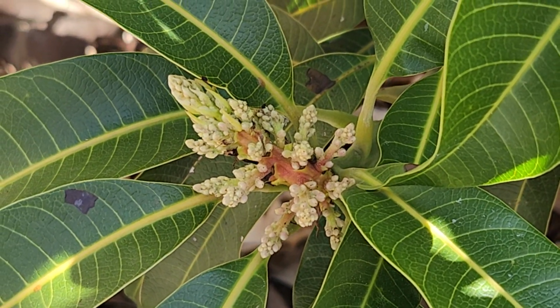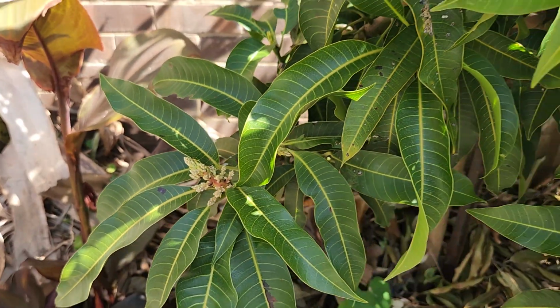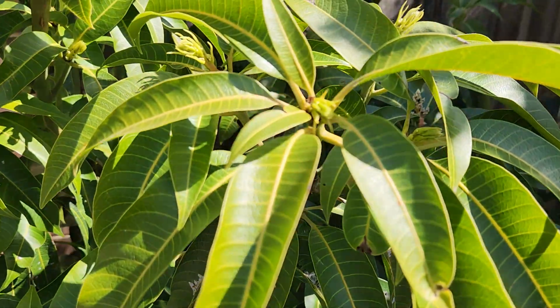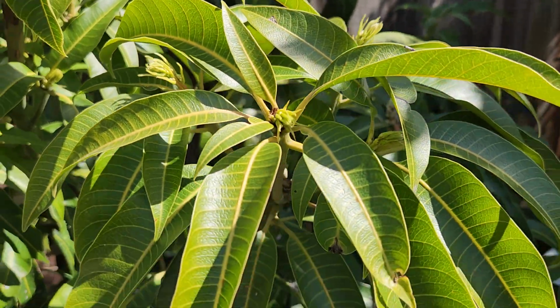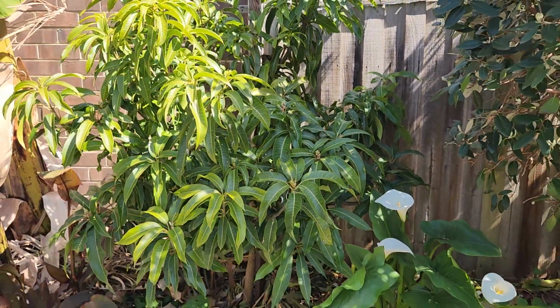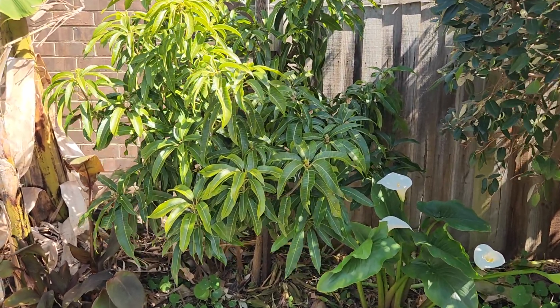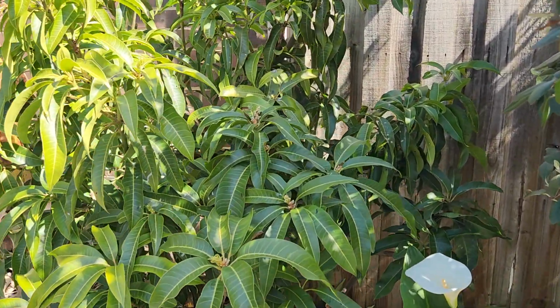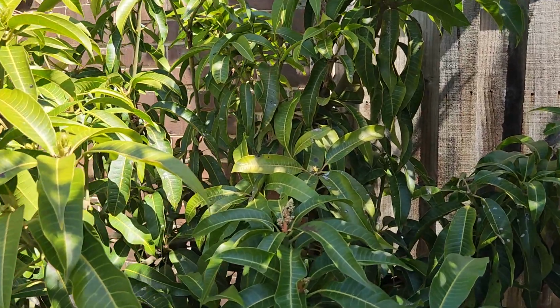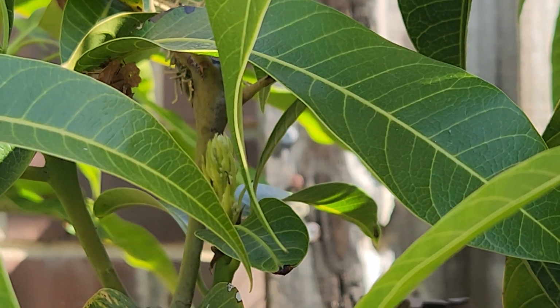This is a November practice, not September. We don't get this in September, right? So we're almost seeing subtropical conditions for this mango tree. So yeah, I'm very, very excited.